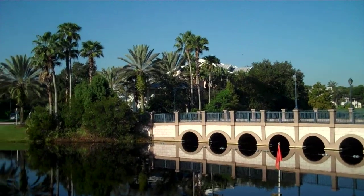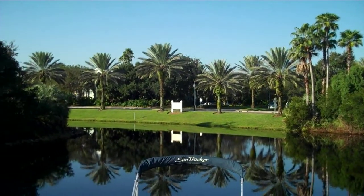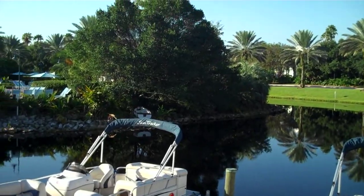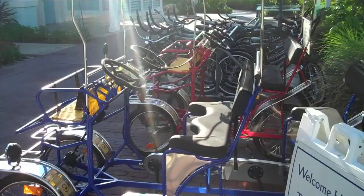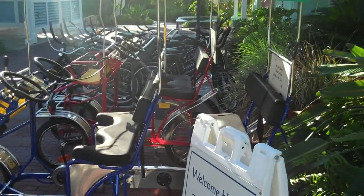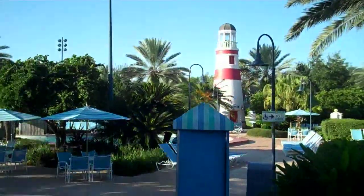As we pan to the left here, you can see that there are boats on the dock that are available. There are rental places where you can take the waterway that actually travels around a lot of Disney's Old Key West Resort. And there are bike rentals similar to what you can get at the boardwalk, the 4-seaters and everything. By the way, I don't recommend them if you're going on hills, but if it's flat surface, it's good.